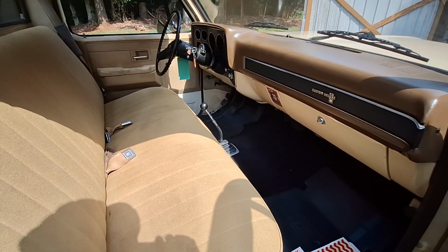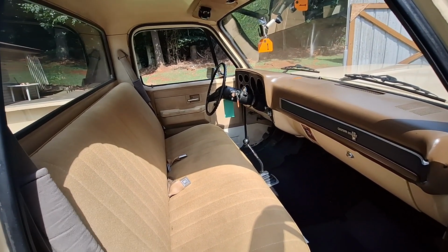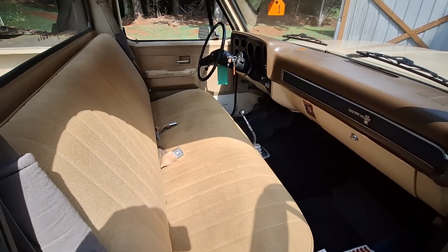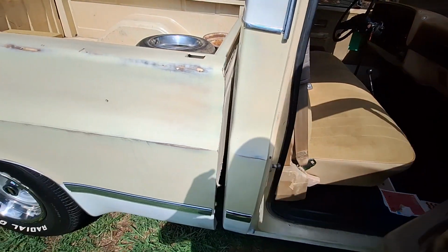This seat is out of a junkyard. The junkyard seat out of a C10 truck I bought from my friend Kip at K&K Salvage, Madisonville, Tennessee. My wife steam cleaned it, and it looks, oh my goodness, much better. We put carpet in it. We did a lot of work to this truck.